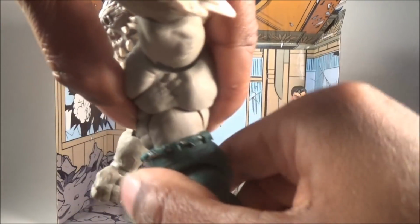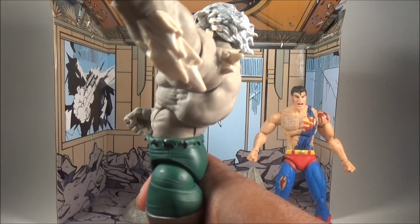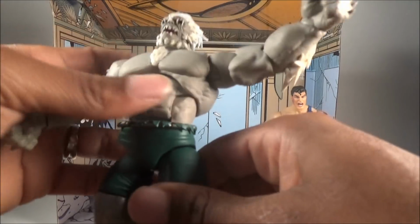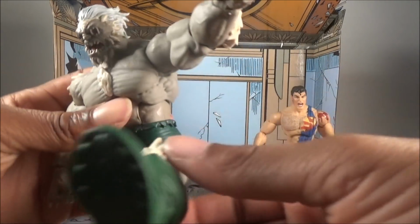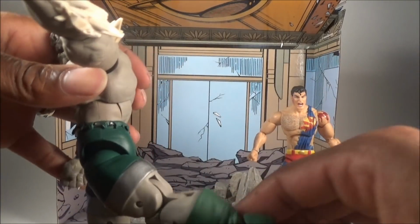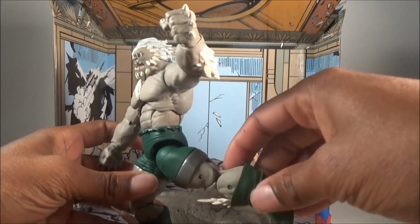Ab crunch goes this much back. In conjunction with the diaphragm, you're getting that. All right. Here, legs can kick out this far. Can kick out back that far. Right there. That's where you get it.